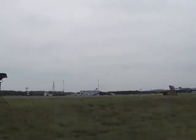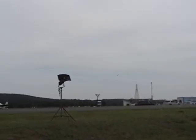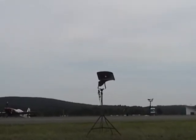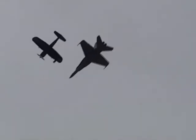To do it again for you. This looks like it's going to be an overhead pass. Showing up, coming right at you. Coming right down show center.